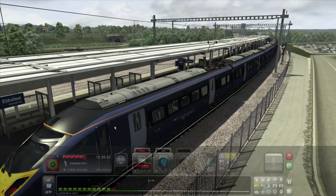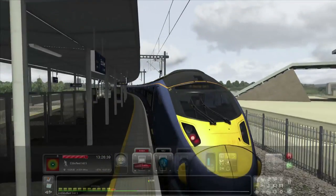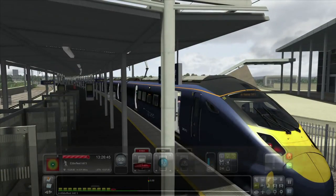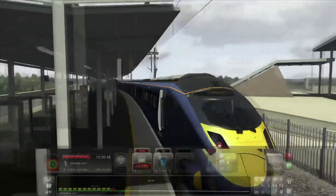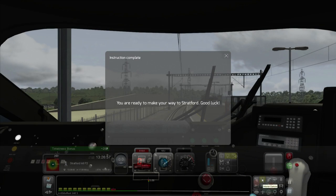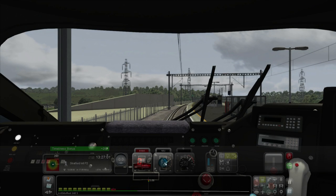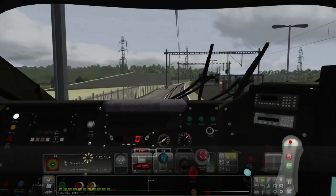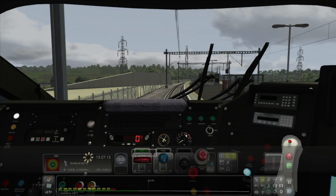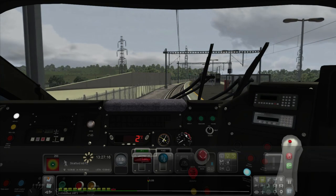So we're due off at 13:27, so in about 30 seconds time. The modelling on the train itself is pretty good, indistinguishable, and the stations themselves are excellent as well. Ebbsfleet as a station is just on the south side of the Thames, and you'll see that the first tunnel we go through is actually the Thames. We go under the Thames. So let's just get started.